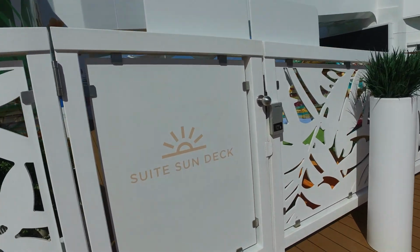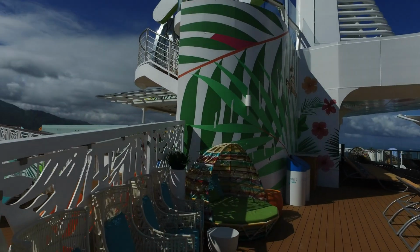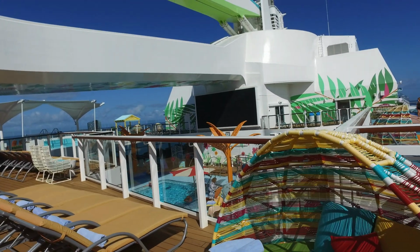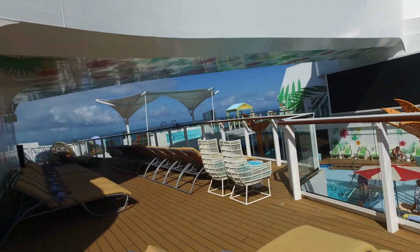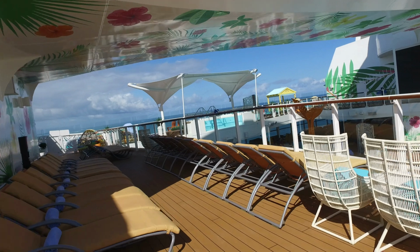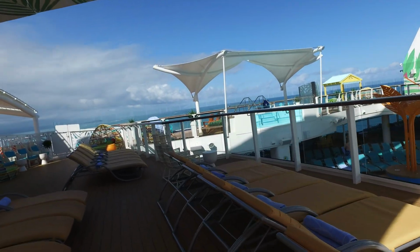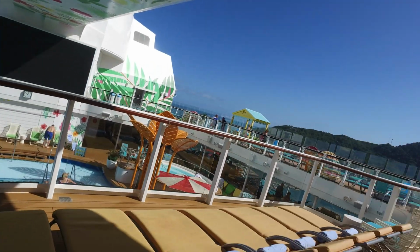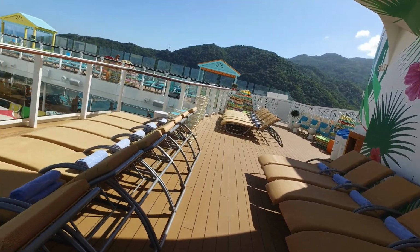While we're here, might as well check out the suite sun deck. Suite sun deck is a nice little private area for, of course, suites. And, of course, Pinnacles. Pinnacles are allowed here on the suite sun deck. It is a small area, but it is very nice to have your own place to lounge around without the crowds, without fighting for space, fighting for chairs.